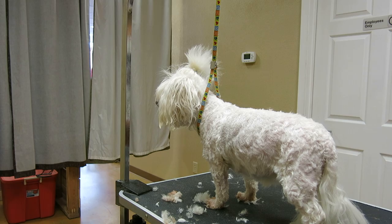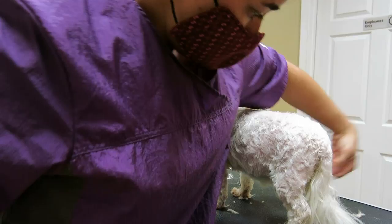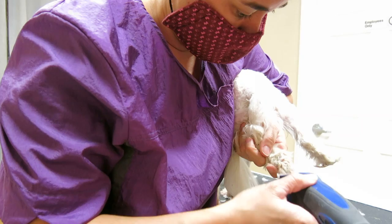And I like to stand on this side of the table. I have to get used to this camera position there. Tuck the tail under there. She's small, so I'm gonna pick her up kind of here, support her body.